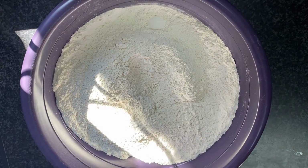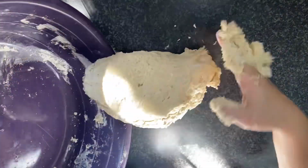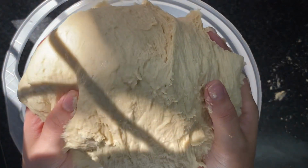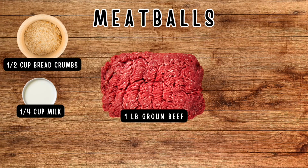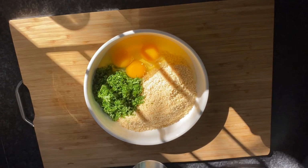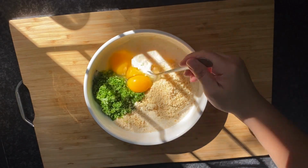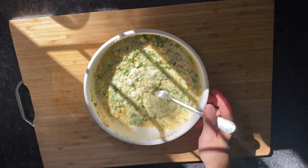Now that my veggies are prepped, I'm going to get some bread dough going. This is going to need an hour to rise. While my dough is rising, I want to throw together some meatballs for the freezer. For this recipe, you're going to need ground beef, breadcrumbs, milk, chopped parsley, salt, pepper, and garlic. I am tripling this recipe, which is going to give us enough meatballs to last us the next few months. Meatballs are one of my freezer staples, such a versatile protein that can be used in multiple ways.